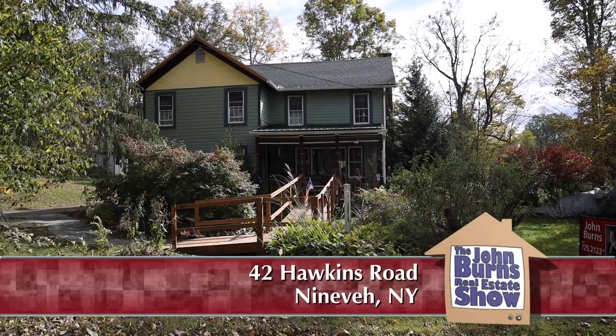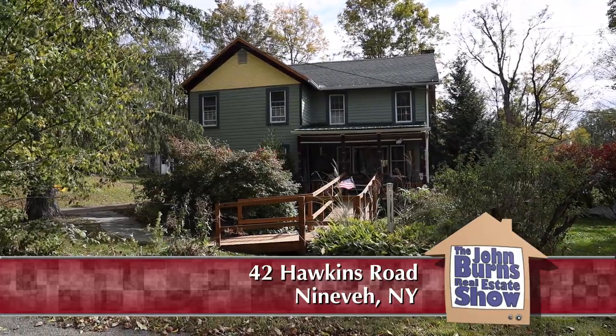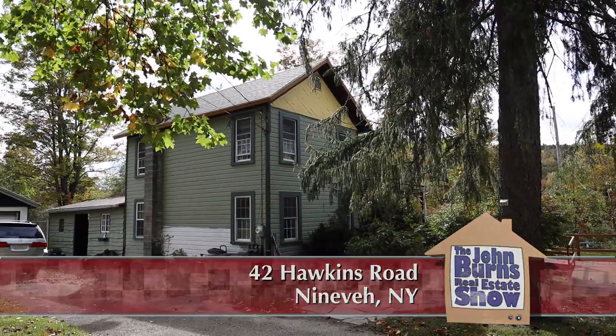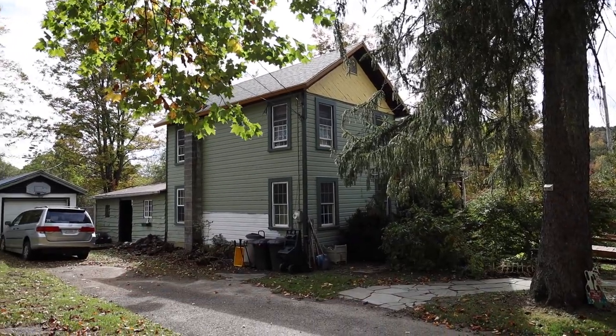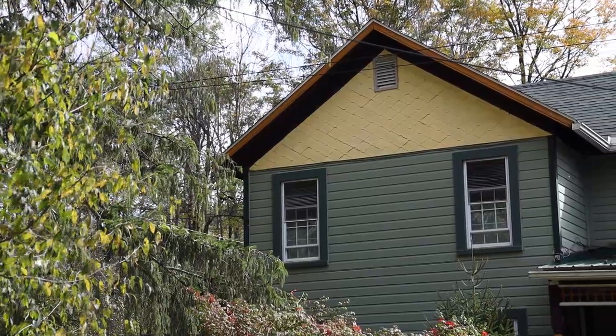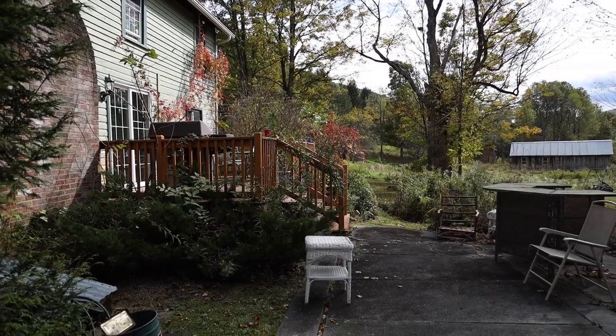And here we have a mid-1800s home. And this ramp coming into the house gives us access to a first floor bedroom and full bath. So that's a nice thing if you have a family member that needs a ramp and needs a first floor.